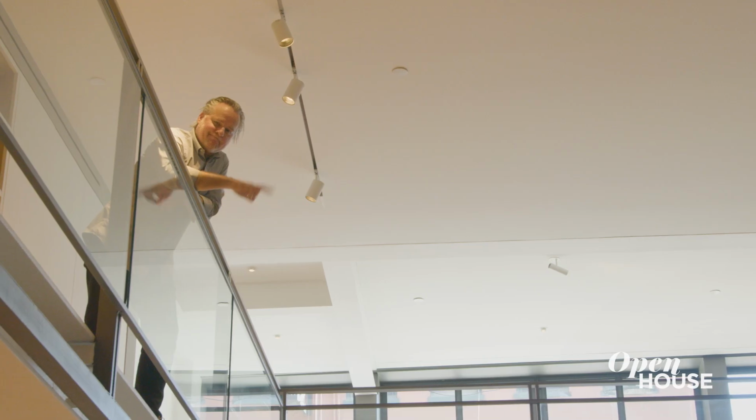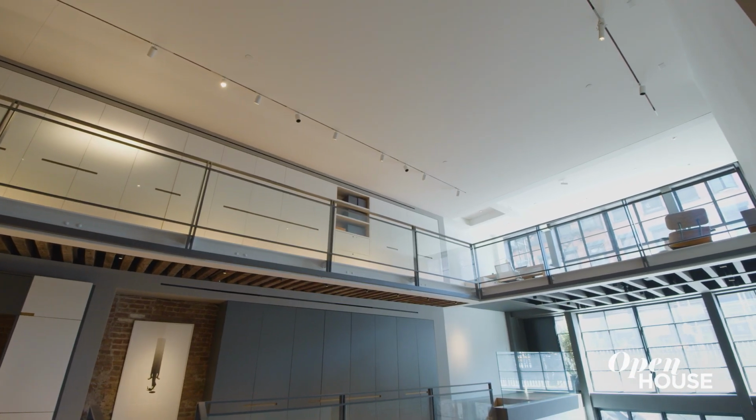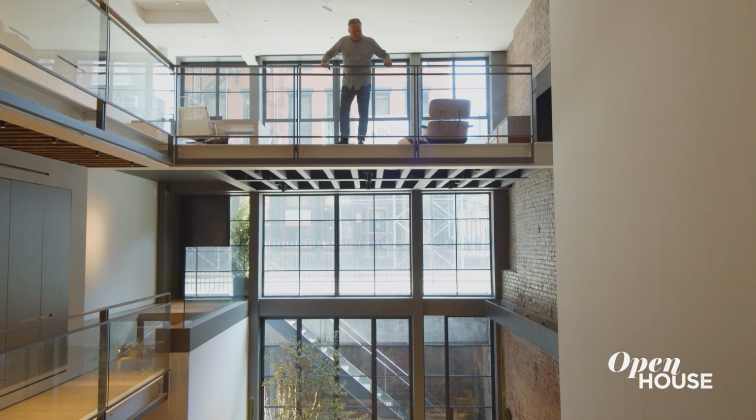And since there are obviously these voids in the middle, we created these catwalks that are the main circulation. It's so nice to actually throw parties in here. That can be 50, 60 people, but you only feel like it's like 10 people because of these different levels, you can see each other.